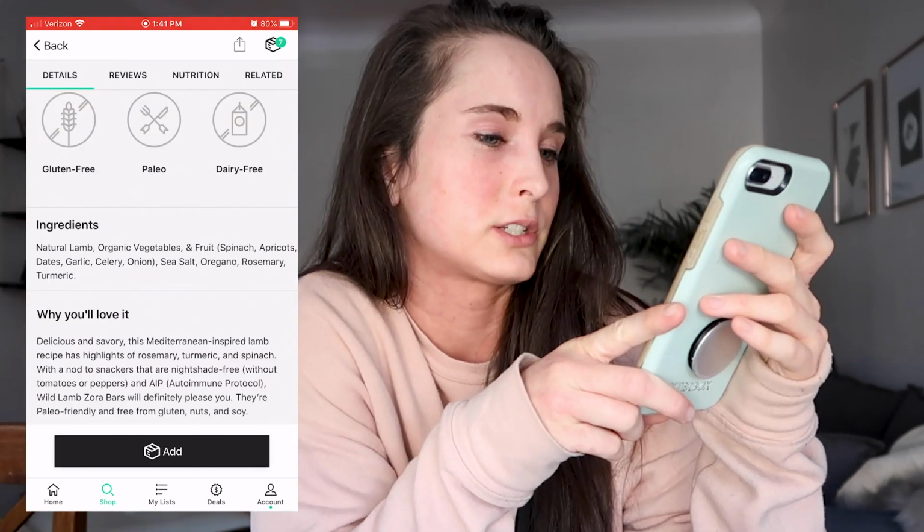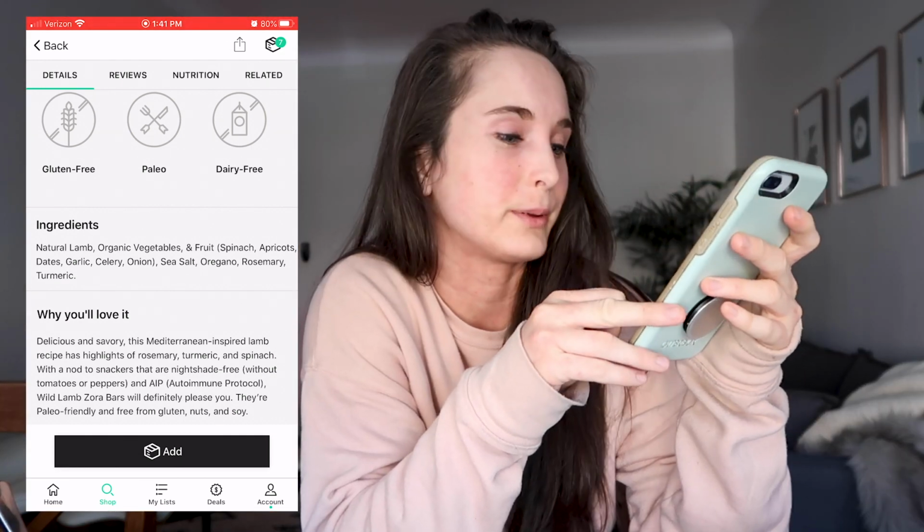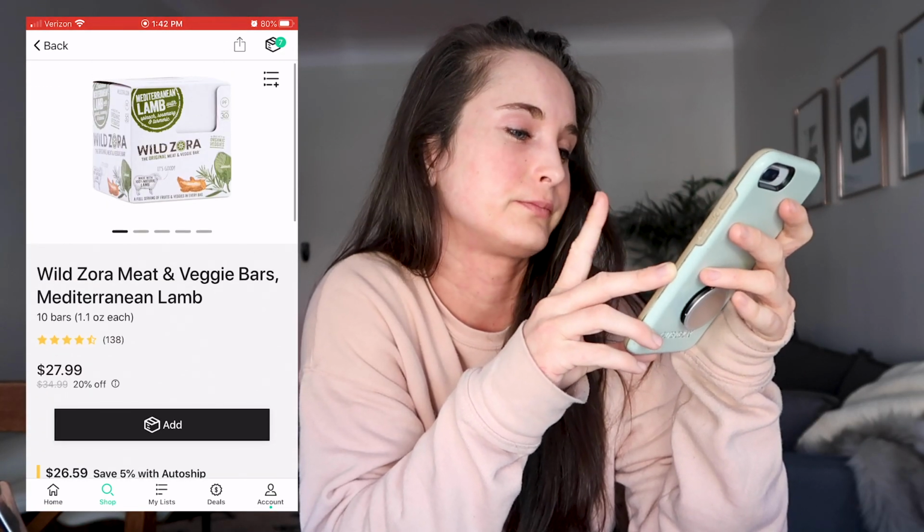Let's check these out. Lamb, vegetables, fruit, spinach, apricots, blah, blah, blah. Ooh! They're AIP. This is amazing. 20% off. I'll take it.